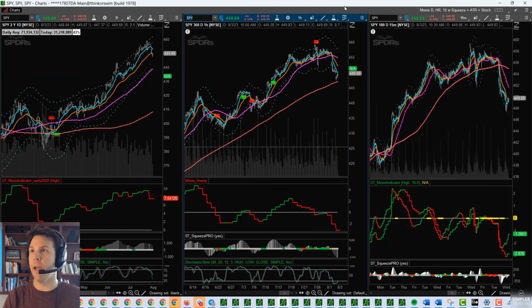Okay, so let's look at the SPY. Originally what we had going with this is that we finally got the Moxie price trigger to fire. That's what we can see here, right there. And that was our little heads up that we got.